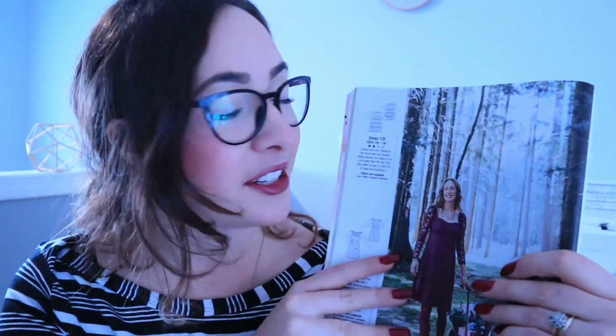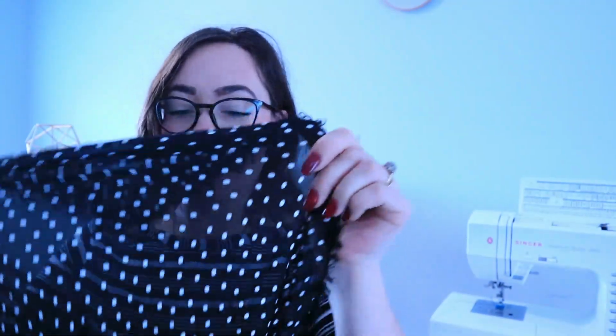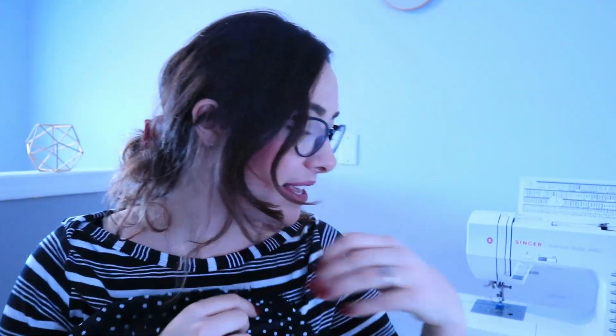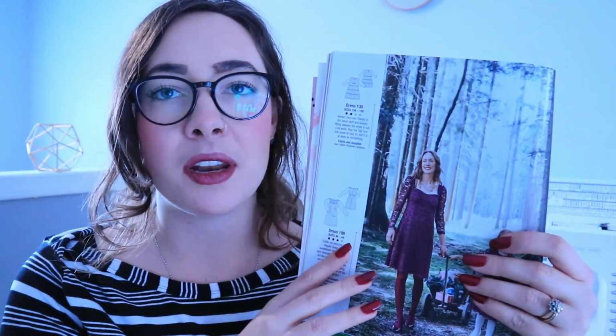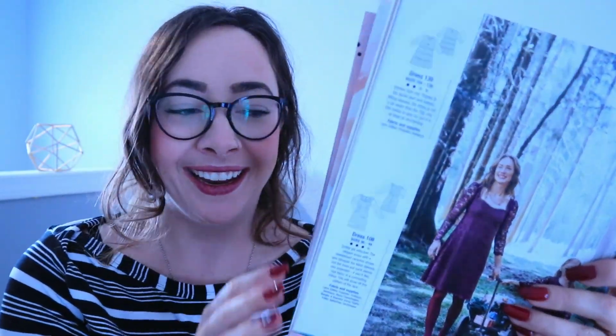I am going to a Christmas party with some friends, and I'm thinking that I'm going to make this for the Christmas party. This actually was some fabric I was going to use last month for that top that I ended up using the navy for. So I have this black and white polka dot, and then I have a matching plain black to go underneath it because it is quite sheer. I'm thinking that will make a super cute holiday dress, but I don't think I'm going to put the sleeves on it. I think I'm going to leave it just with the straps. And then I'm going to make a jacket to go with it.